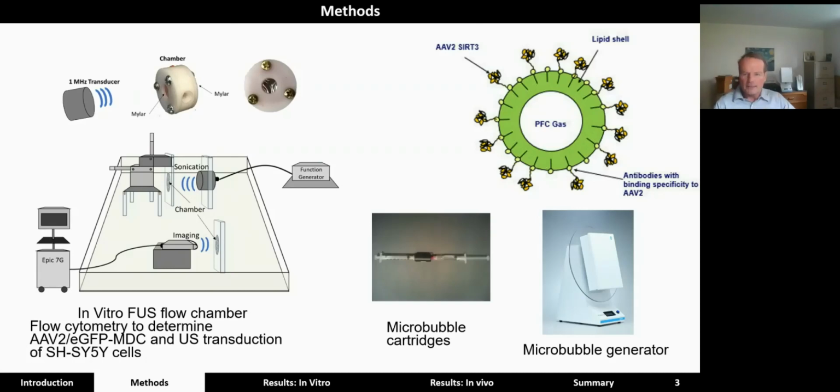So we developed antibody linkers with binding specificity to AAV2. And we covalently conjugated these to the lipids that form our microbubble shells. These microbubbles were generated, and we added and incubated the AAV2 gene therapy.